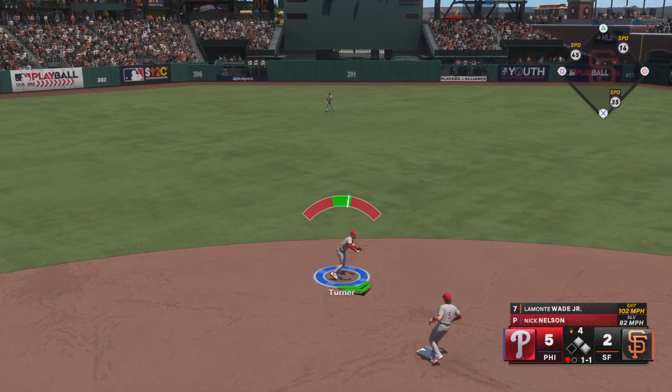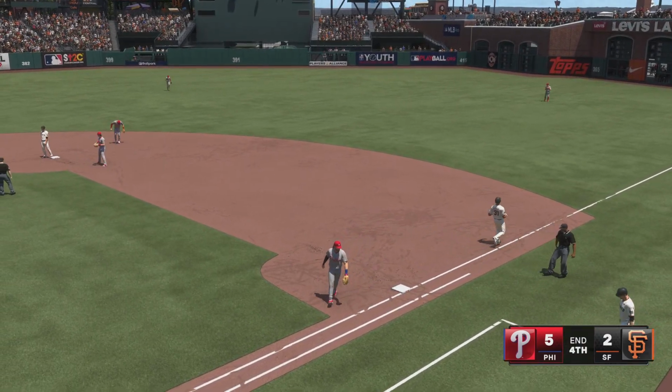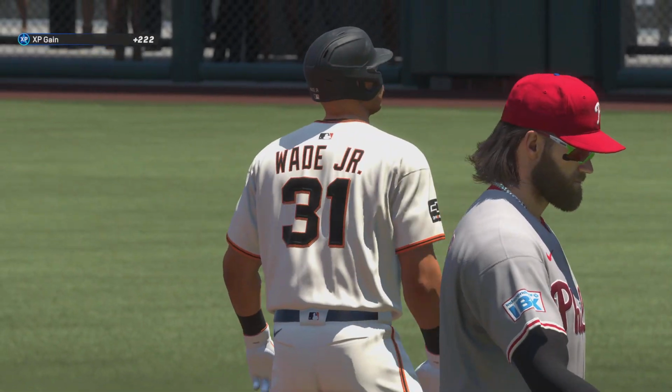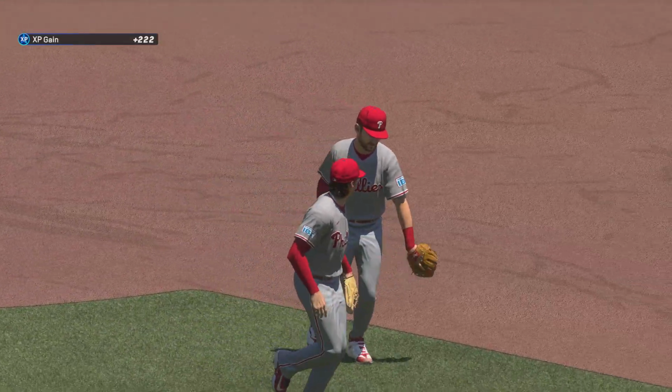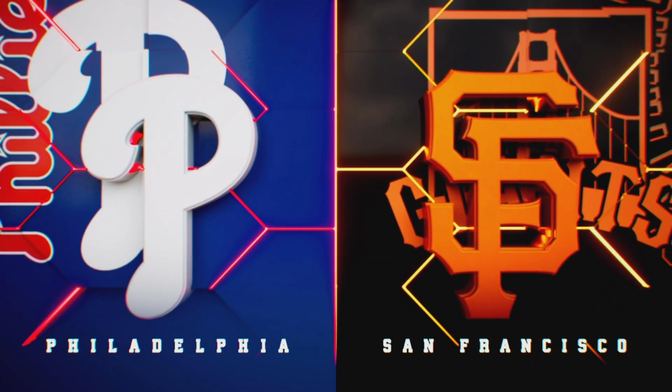Up the middle. Quick feed to second for 1. Double play. What a twin killing to end the inning. So they're able to work around a pair of walks in the inning. On to the top of the 5th we go. It's the Phillies 5 and the Giants 2.